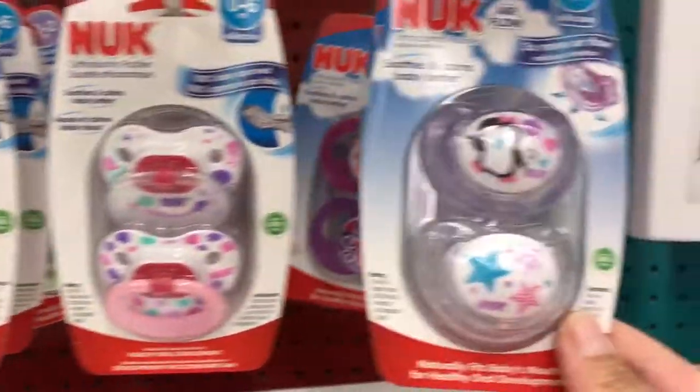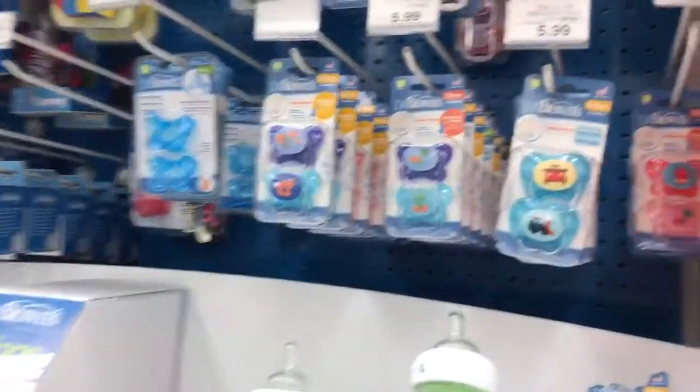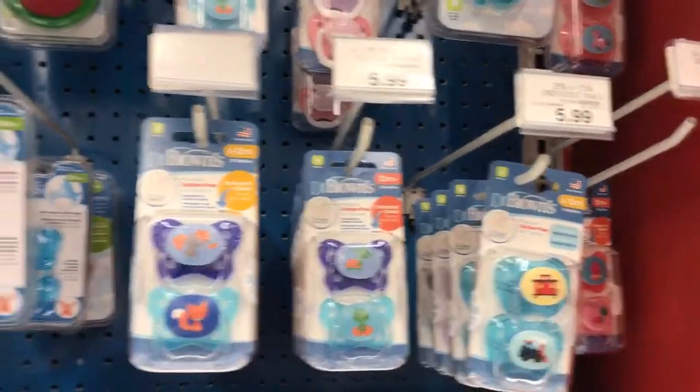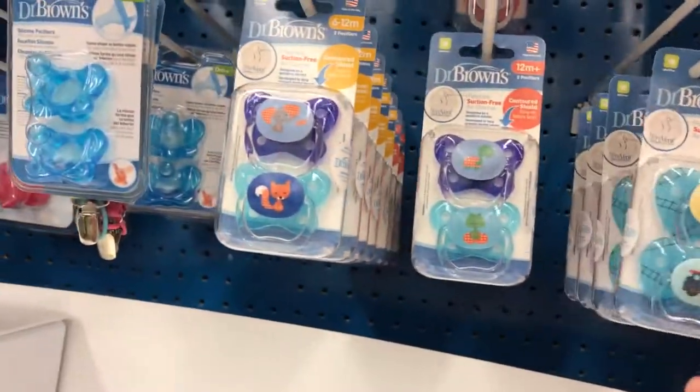Oh yeah, we have these. I love this, this is the one that Indy uses. I think I might have mentioned in one of my past videos, my kids never really took a pacifier when they were little, so it's not like I look at these and feel super nostalgic.